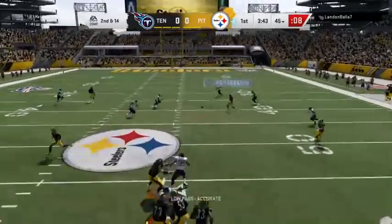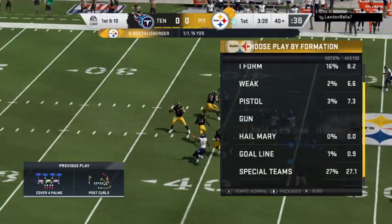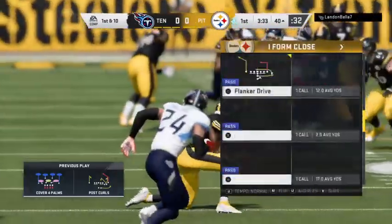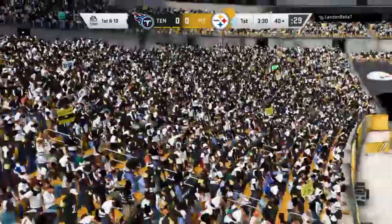Throwing on 2nd and 14. Roethlisberger. Washington's got him. And he's going to have another first down as the tackle's made at the Titans' 40. And the Steelers' first down. 1st and 10 at the 40-yard line.